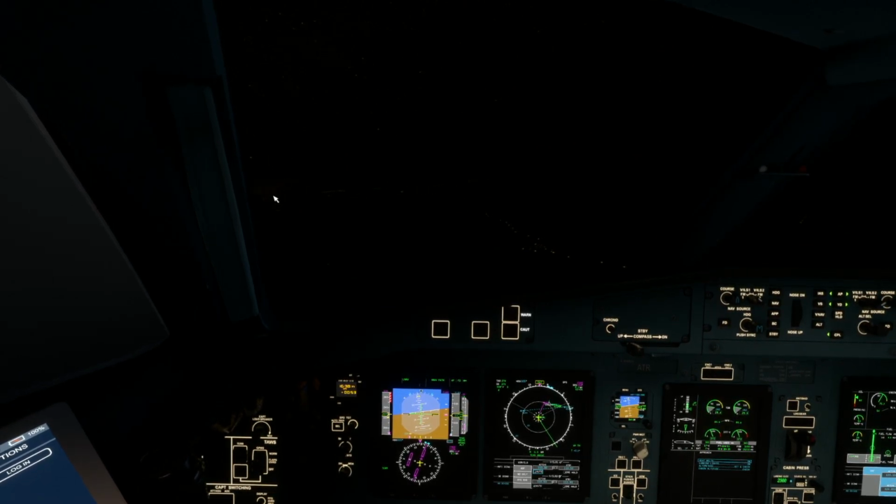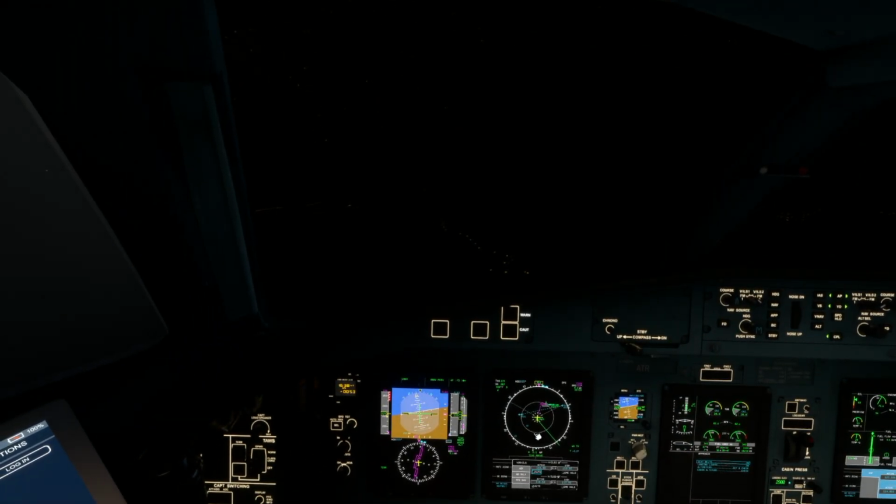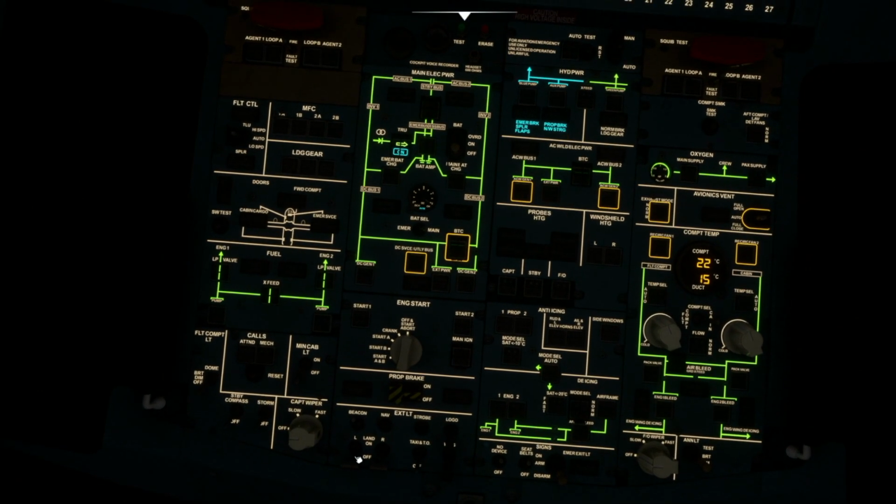So that must be the town of Arusha. That's down there. And there's the runway there. We're going to go through this patch of cloud. Let's get the seatbelt signs on. And we're 10,800 now, so we might as well do all of these lights while we're here.